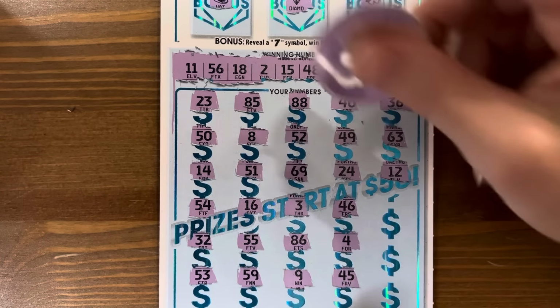One on every ticket except that big cash payout. We didn't win on our big cash payout. We got 150 on our black titanium and 20 each on our other two out of 300.